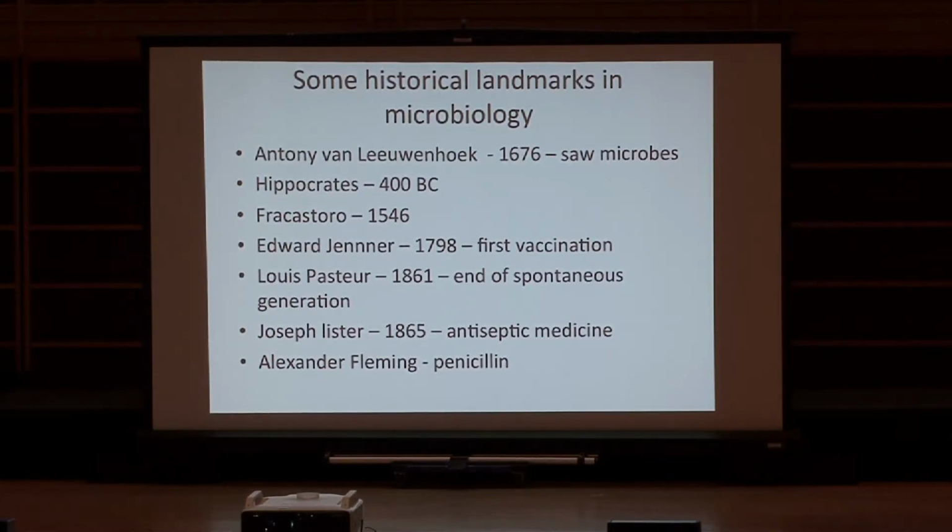Another one that we should pay attention to is Fracastoro. In 1546, this Italian physician actually suggested that there were invisible microbes causing disease. Can you imagine in 1546 standing up and telling people you're getting sick because of something we can't see that's a little infective agent? Brave man. Of course, no one believed him because no one could see these particular organisms. Another one is Edward Jenner, who's in 1798, and he was the first scientist to be able to come up with a vaccination that worked.